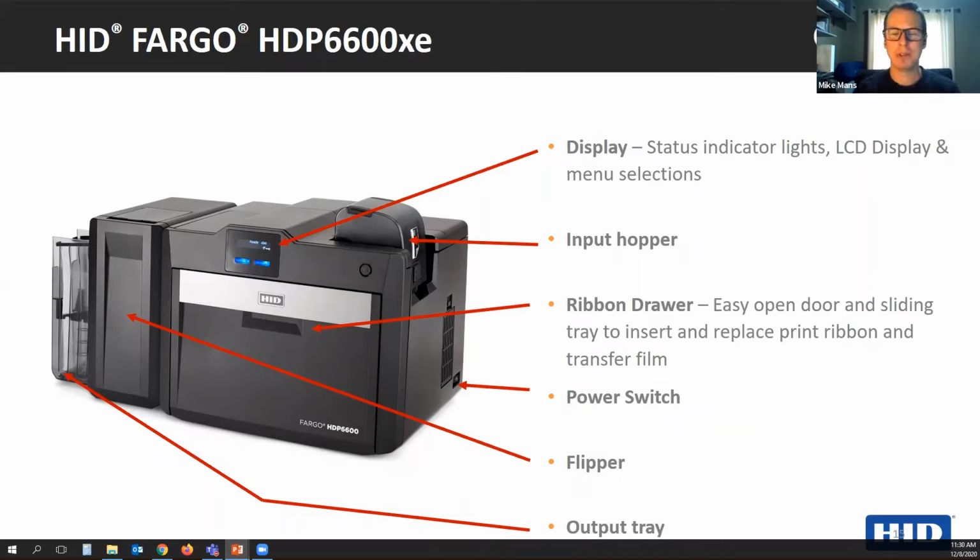This one does have a power switch. You'd be surprised how many customers would like to have a power switch on their printer, and some of the historical versions did not. So this is something to note.